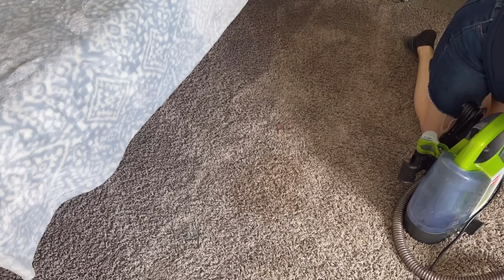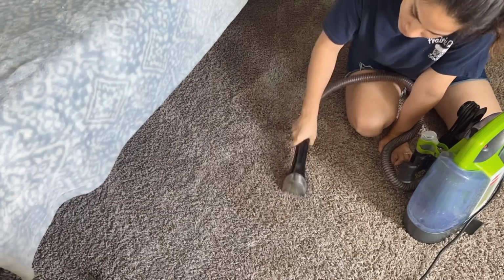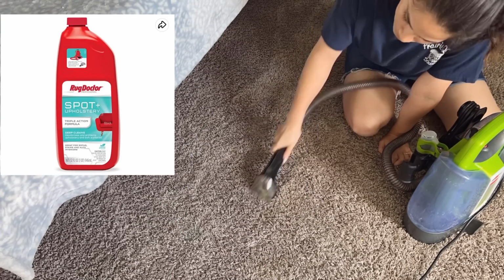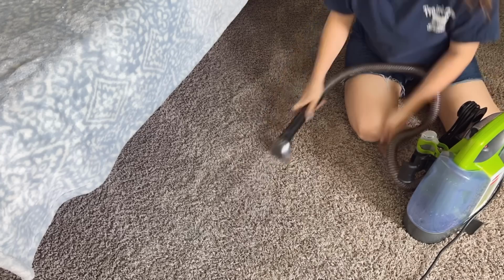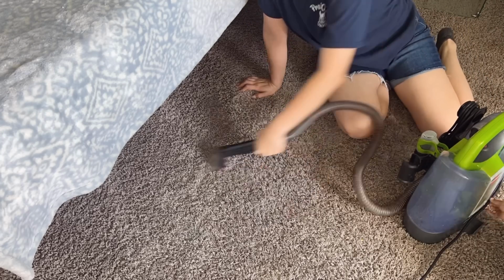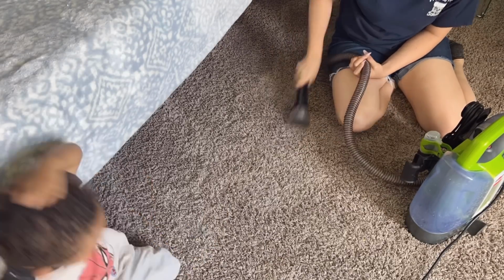So this is my little green machine by Bissell, and I'm using the Rug Doctor product, and it works amazing with spots. Like, as you can see the transformation of it. So I cleaned some spots in her room, and it was good to go, squeaky clean, and we moved on to the bathroom.